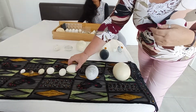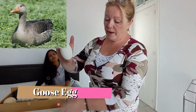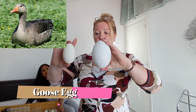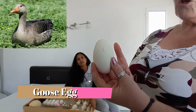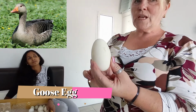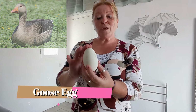Next we have the common goose egg. So this is a goose egg. So you can see already we're going down in size now from the rhea to the goose. Goose eggs in the UK are very easy to find, but legend says that the goose only starts to lay her eggs on the 14th of February, which is Valentine's Day in the UK. So we give a gift of an egg to show our love to somebody on the 14th of February, because that's when the goose starts to lay.